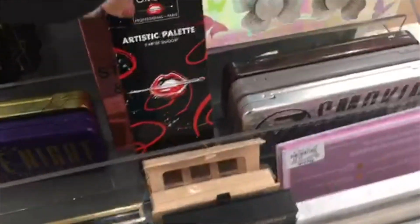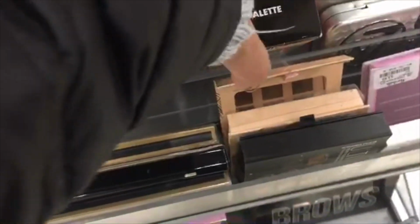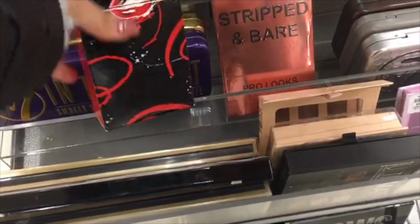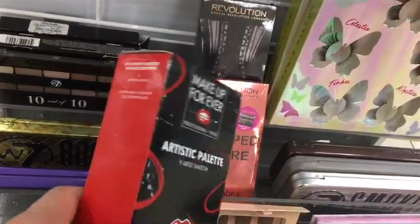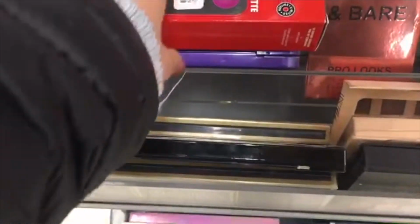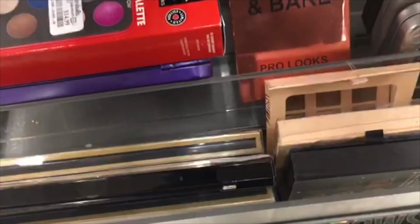On this section, it looks like there is this Makeup Forever Artistic Palette, which is $14.99. And it comes with really nice eyeshadows. It has a blue eyeshadow and a purple, gray, and brown. And they're really nice. I don't know if I'm going to actually buy it. This one's actually from Makeup Revolution. It's Strip and Bare. This one's actually pretty nice as well.